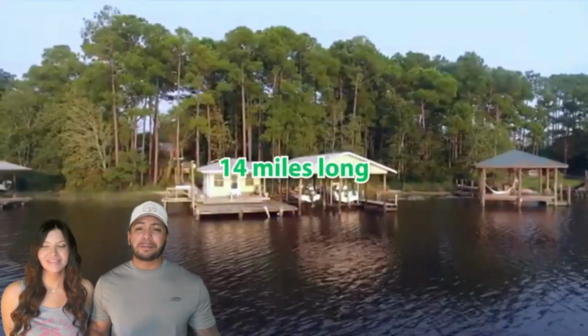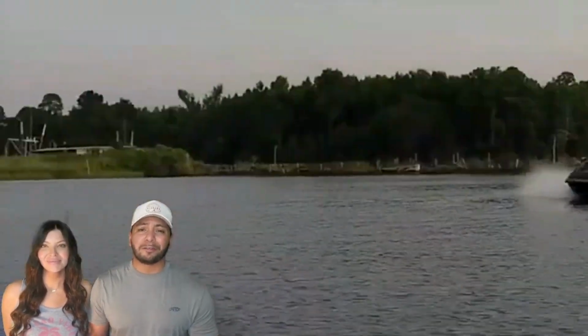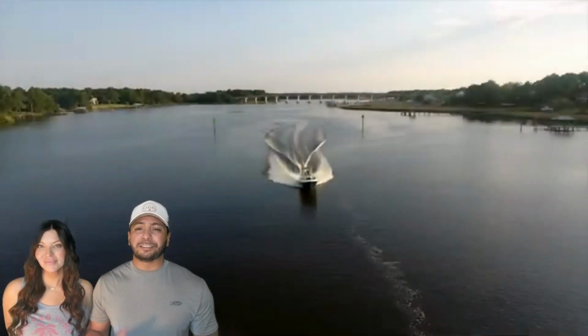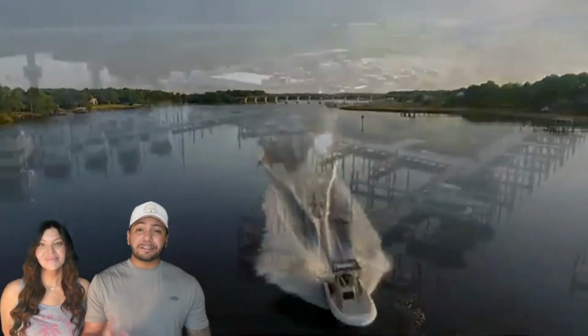Jess is right, the Fowl River is awesome. This river is 14 miles long, which is a lot larger than Dog River, which is only 8 miles, but it can feel like more of a small town vibe here. You'll find everyone enjoying the water in their boats and jet skis and kayaks and even swimming.